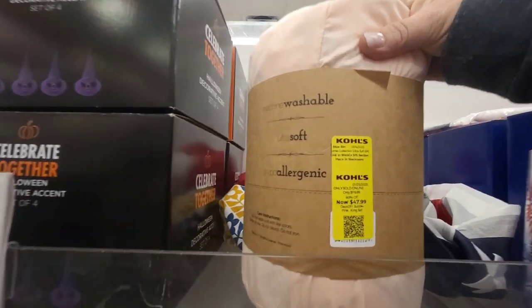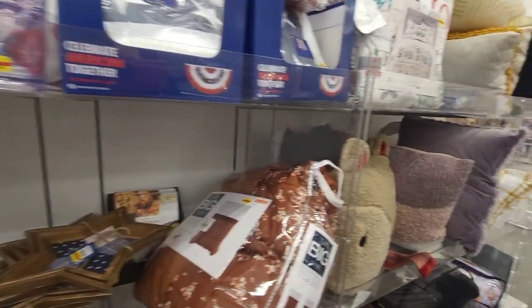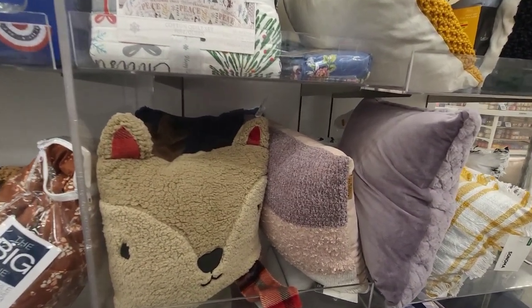These were pretty soft, these sheets. These were king size. They were $47.99. Obviously, again, half off of that. Not bad for a full set of sheets that are decent quality. Better than Walmart or even Target.